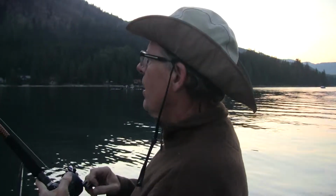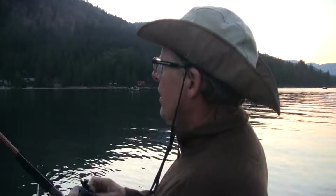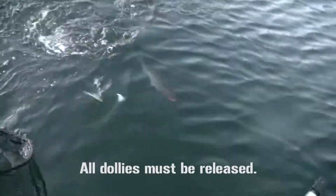This year the regs are very specific on the lake. Barbless hooks, knotless nets, no scent or bait. Oh, that's a dollar.